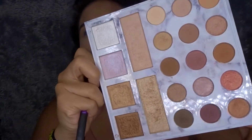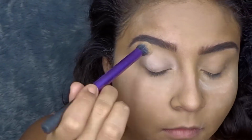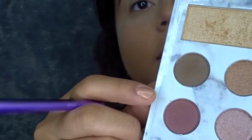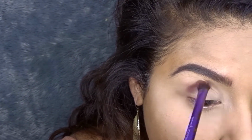For today's look, I'm gonna be using two palettes. I'm gonna use the Carli Bybel and the ABH Prism. I feel like this is like the perfect first date palette, if you ask me. It has all these super cute new colors. Okay, next I'm gonna get this color from the palette in this brush. And that right there.